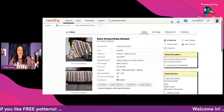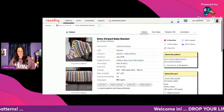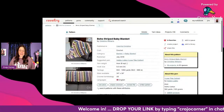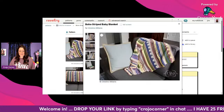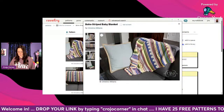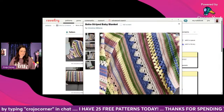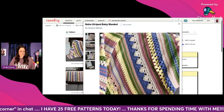Now, this one is called the Boho Striped Baby Blanket. You can get this for free on the blog. And this is using Hobby Lobby. I love this cotton, Aran weight, and a 5 millimeter hook by Christine Williams. Let's zoom in. Oh, that's gorgeous. I love that color palette.